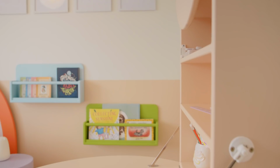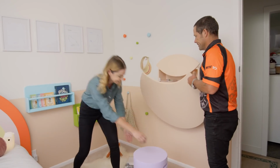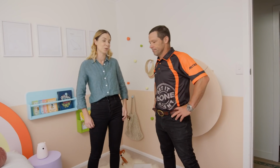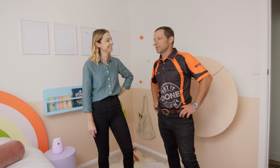Having these multifunctional uses in a small room is really essential. It stores away nice and easy, keeps all the mess in there, and it gives a lot more room space. It's a crafty idea, Stan. Wish I'd thought of it myself. Yeah, well, you did, actually, but I just built it.